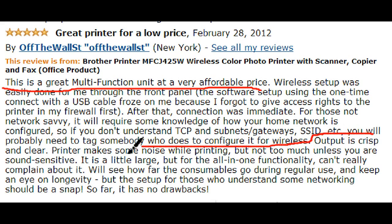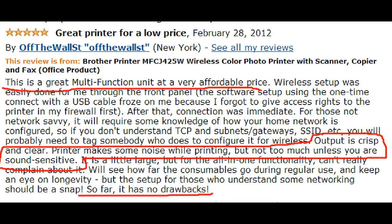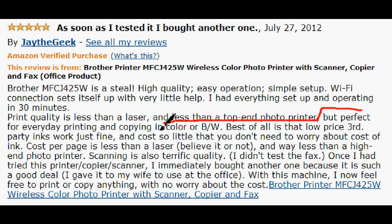Users love the flatbed scanner and say that the printing quality is really great, especially for the price, and they say faxing is quick and simple. Basically, it's a great multifunctional printer that's good for everyday printing needs, so this might be right up your alley.